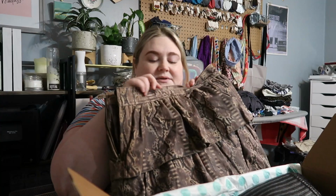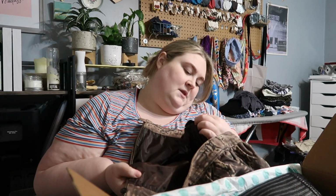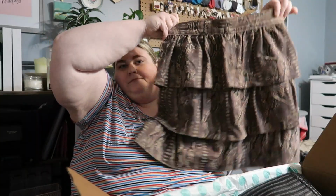I was a little worried that it was a faux leather. It's from the brand Leather Cult, and it says custom made, so that's pretty cool. And it would actually go this way if it was being worn.